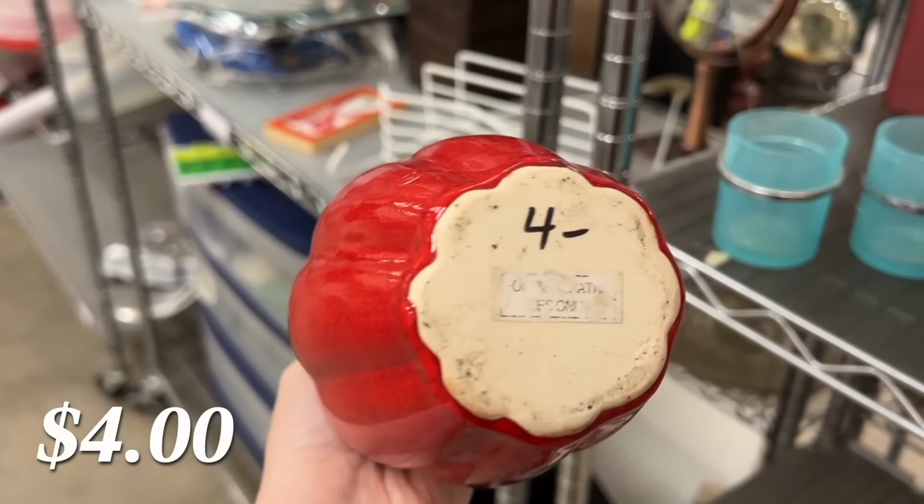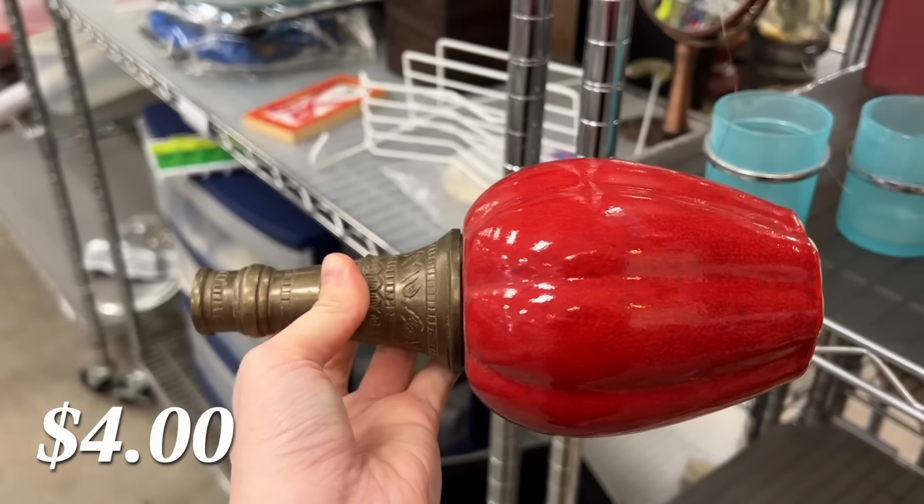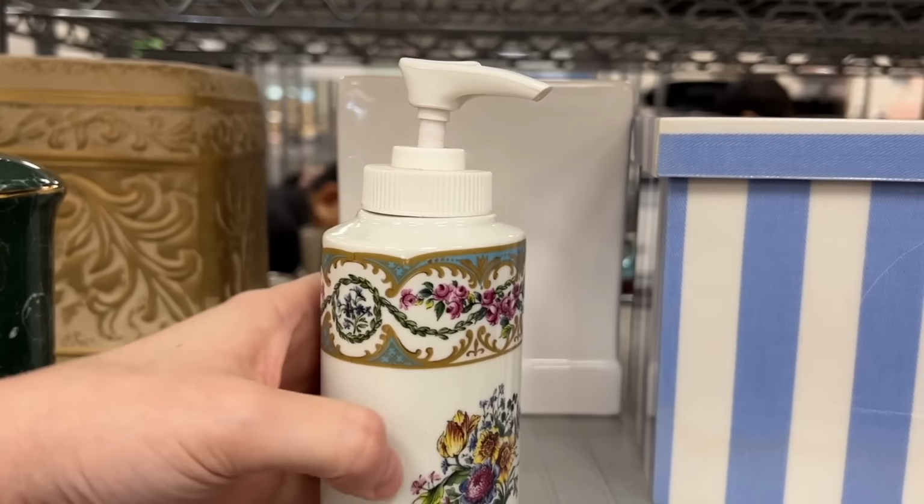So can someone tell me what this is? I could not figure it out. Maybe it's just decorative. I wasn't sure.